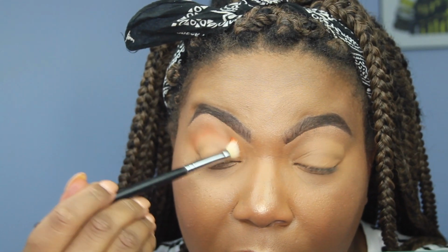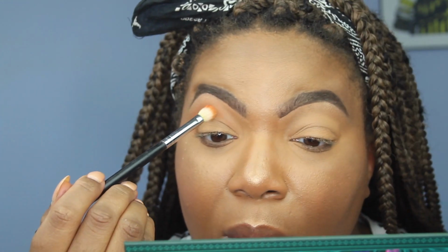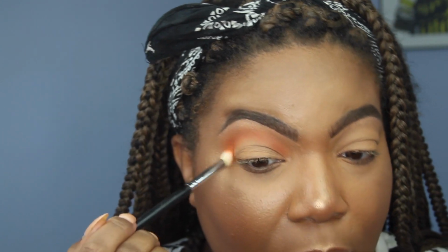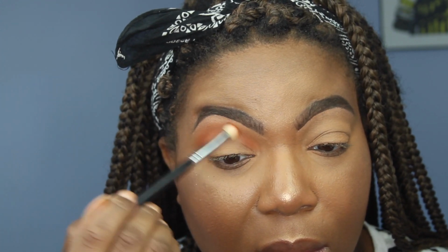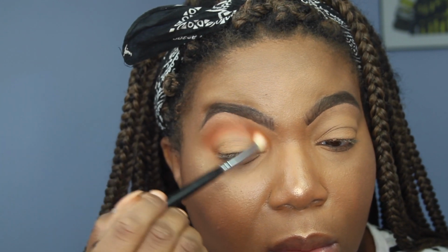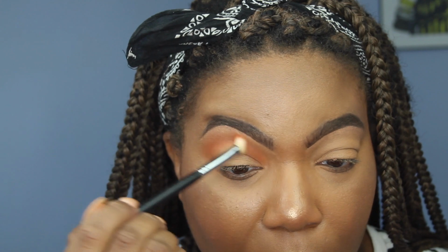The first time I put this on my lid, I was shook because I just went in with a whole lot of pigment, and it was so much pigment, and I was just like, oh my god, I didn't expect that, so I kind of messed my eye up. Anyway, I had to wipe it off and then go back in with a really light hand, like I'm doing now, and then just blending it out and building it up to the intensity that I want.